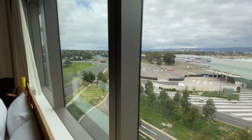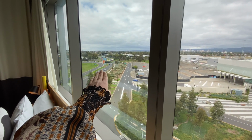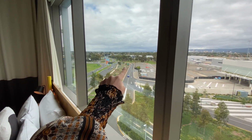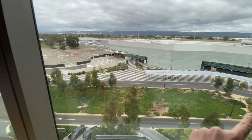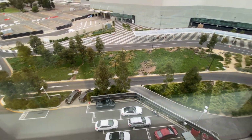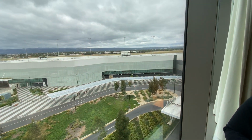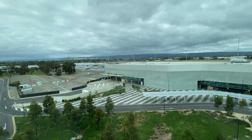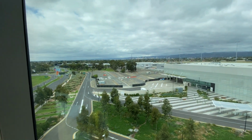629, looking pretty good. So this is where you access the airport, that main big roundabout as you come in. We came in along the side, came around, and then we parked below as we unloaded the bags there in the reception area. You've got the airport, see a Virgin plane over there. Beautiful Adelaide City.